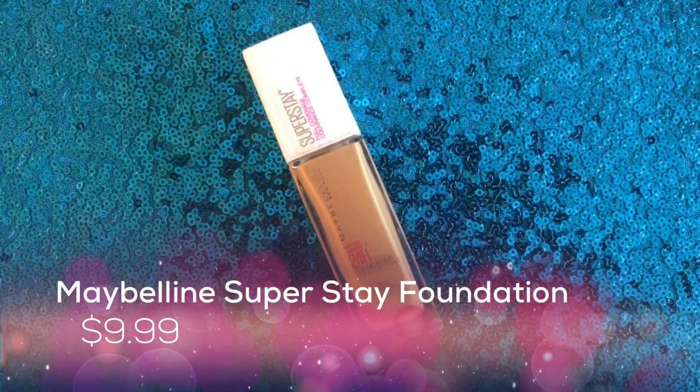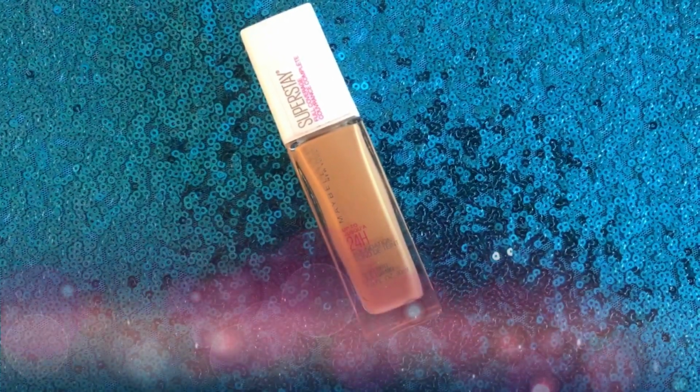The first thing that I wanted to mention that is beauty based is the foundation, the Maybelline Super Stay Foundation, and I wear the color 330 Toffee. Okay, so I have been using this foundation for, I think, a week and a half, 2 weeks. I believe it's 2 weeks.